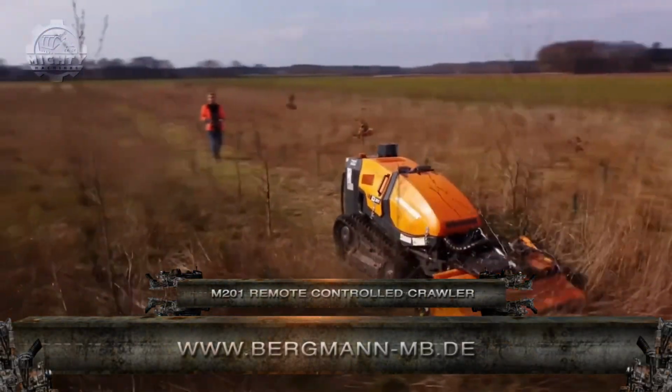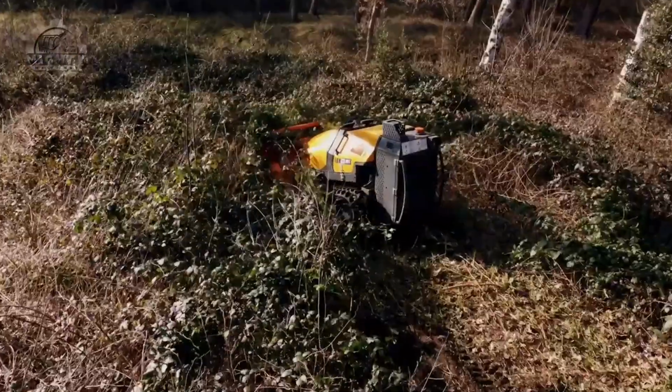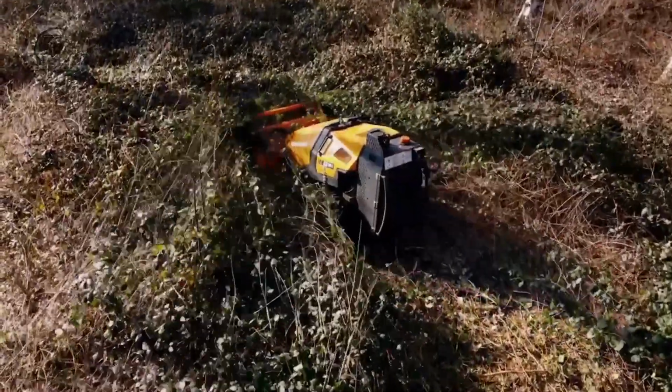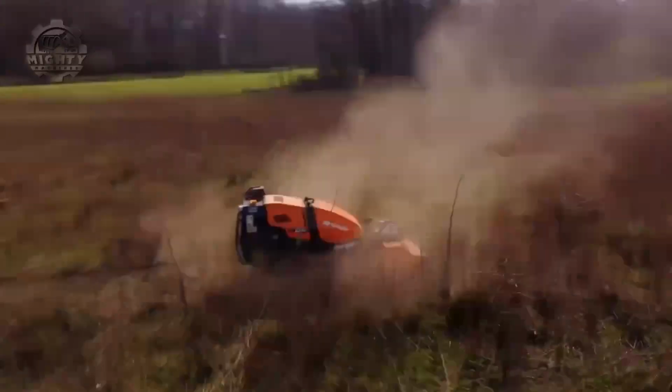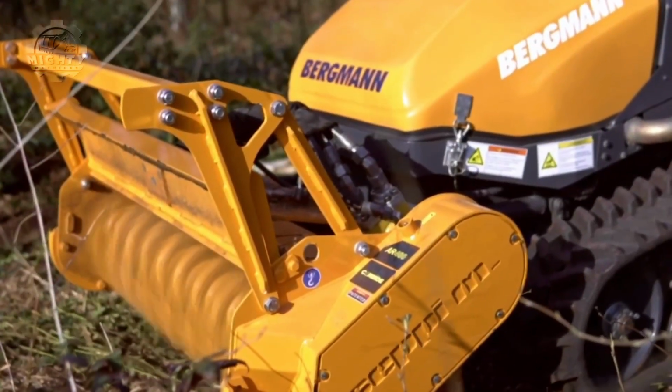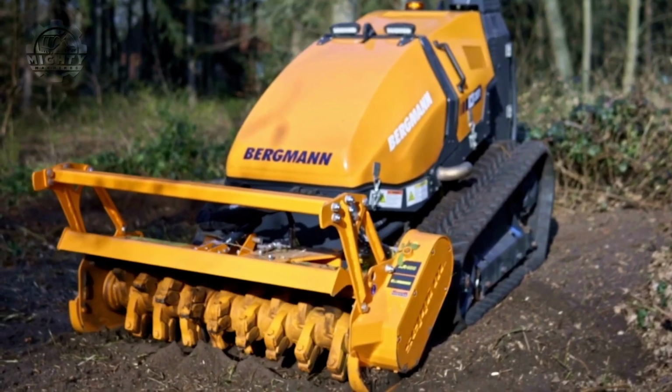Innovation is seen evidently through the existence of the M201 remote-controlled crawler. This is a tracked machine designed to accomplish tasks in landscaping and municipal applications. But what makes it different from other similar machines is the fact that this unit is a remote-controlled one.